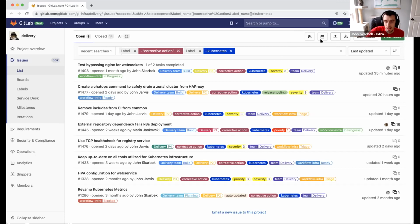There's a few items in this list that I don't believe should be corrective actions, but I don't know if you want to talk about that. Yeah, go for it. Create a chat ops command, the second one in the list. We have the ability to do that on the command line. I think having a chat ops command is just a nicety, it does not need to be a corrective action. What do you think, Jav? You created it, so let you comment.